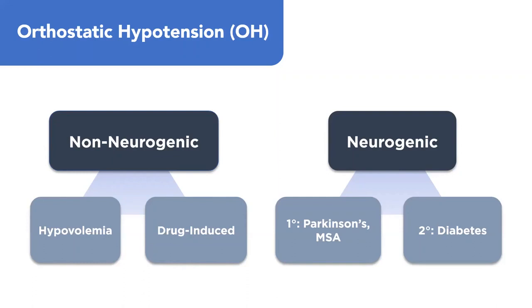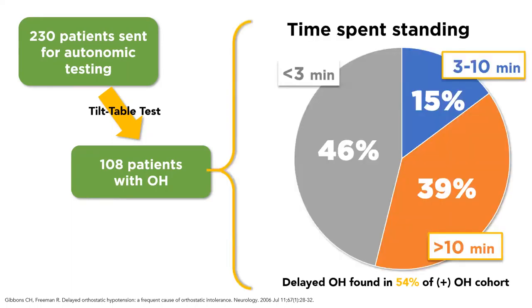So this brings us to our study that I want to go over. This came out in 2006. These authors looked at 230 patients who were referred for autonomic testing with a tilt table test. And of these patients, 108 of them were diagnosed with OH. But when they broke down this group even further, they saw that more than half of them, 54%, didn't experience any significant BP drop until after 3 minutes of standing. And of those with this delayed OH, many didn't get orthostatic until after 10 minutes of standing.